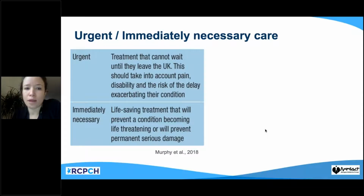I think this is perhaps the slide on charging that I most want you to remember, because I think it's the largest area of misunderstanding. So there are some specific rules around if a child's treatment or an adult's treatment is urgent or immediately necessary. I think a lot of people think that if treatment is urgent, it becomes free, and that is absolutely not the case. All secondary care is chargeable regardless of how much of an emergency it is. The reason why this is important is because it allows you to treat the patient first and bill them later.